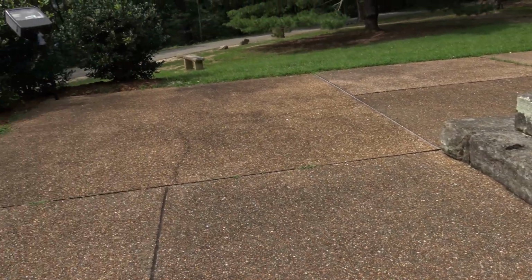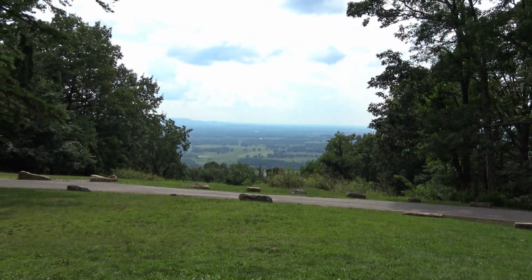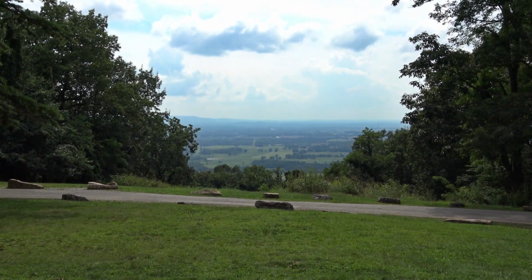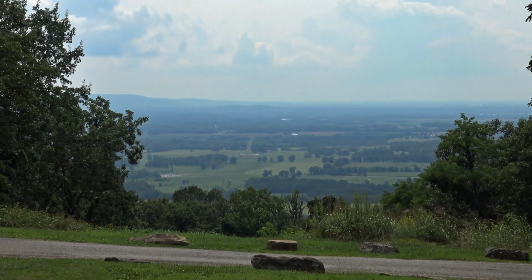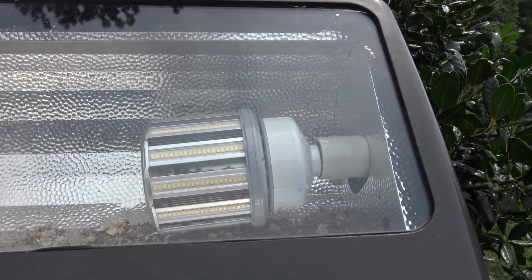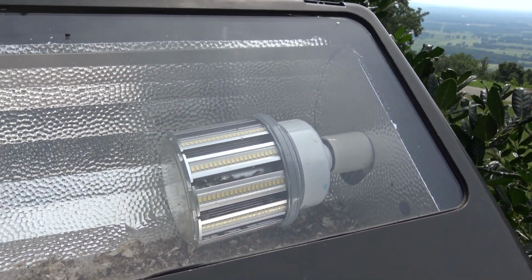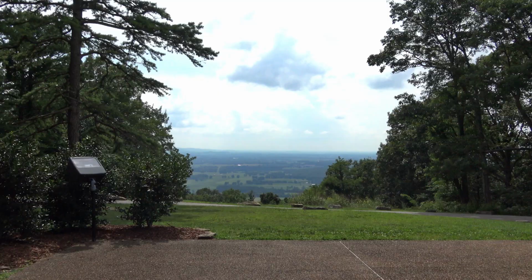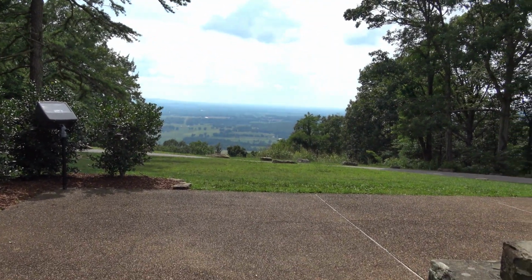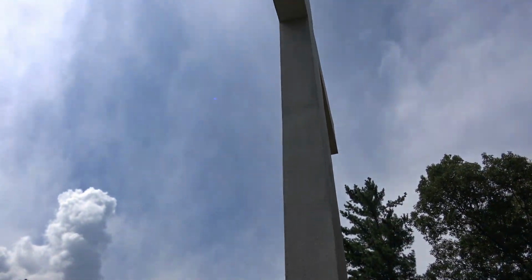Looks like they also light this thing up at night, but look at that amazing view. Most impressive. On a little bit lighter note, that has to be the biggest LED light I have ever seen in my life. Well, as beautiful as this place is, let's head off and see what else we can see today.